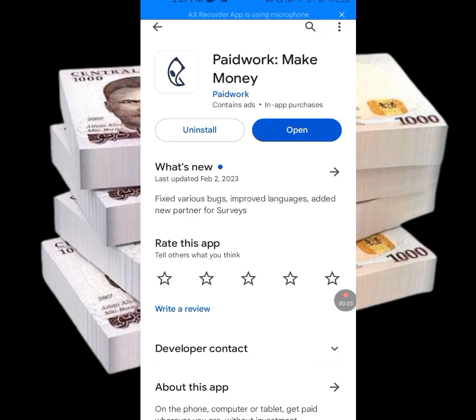The number two app that will pay you after a job well done is Paid Work. This is Play Store. At the search bar of Play Store, type Paid Work. Once you type Paid Work and search for this app, it will bring out Paid Work. This is the logo of this app, Paid Work. Install it, and after installing it, register.